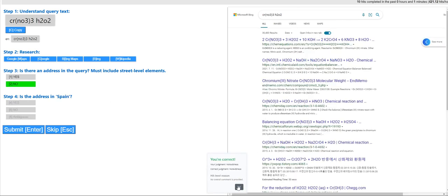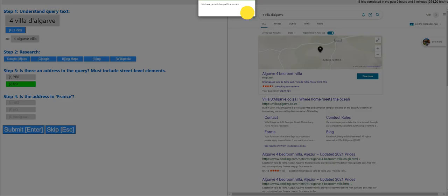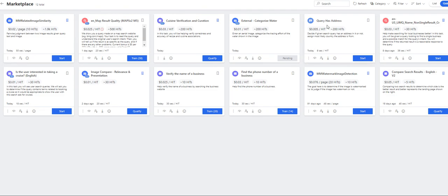Now we passed this qualification round for Query Has Address. This one is quite confusing. For Algarve Villa, I would say no here. Yep, we passed the qualification. It's an easy HIT. It is called Query Has Address.